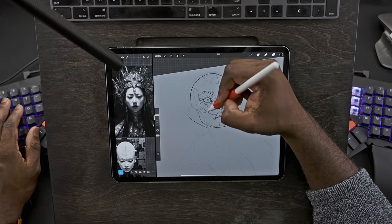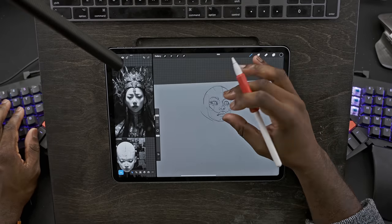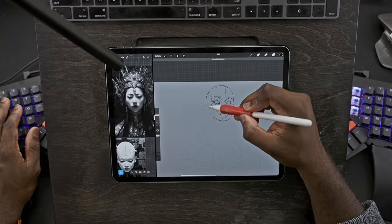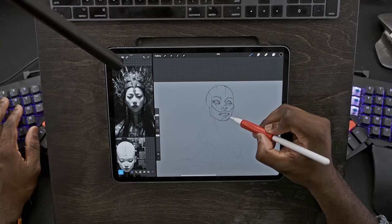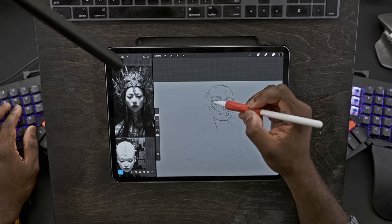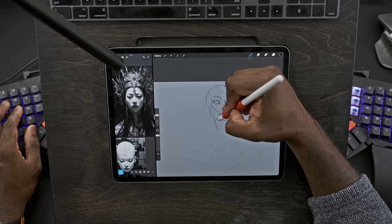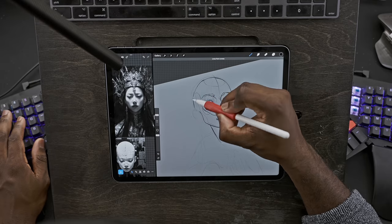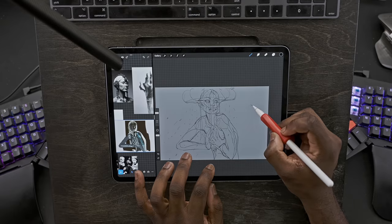Whereas if I was painting, I don't even notice it because my brush is way bigger usually, and I don't need that level of accuracy. It actually gets in the way if I'm trying to be too accurate while I paint. So for most people, I think it's the same experience where when they're painting, they don't need that kind of instantaneous precision. But drawing really does require a lot more precise feedback from you and the tool that you're using.